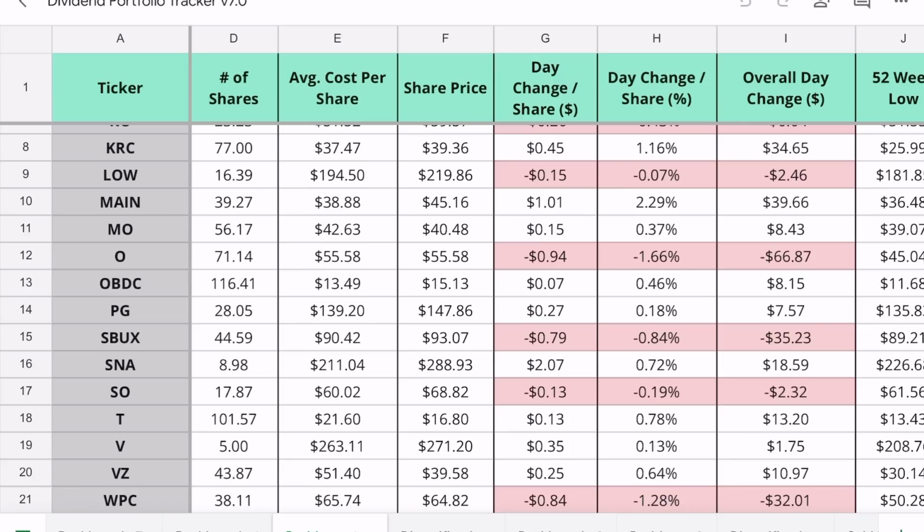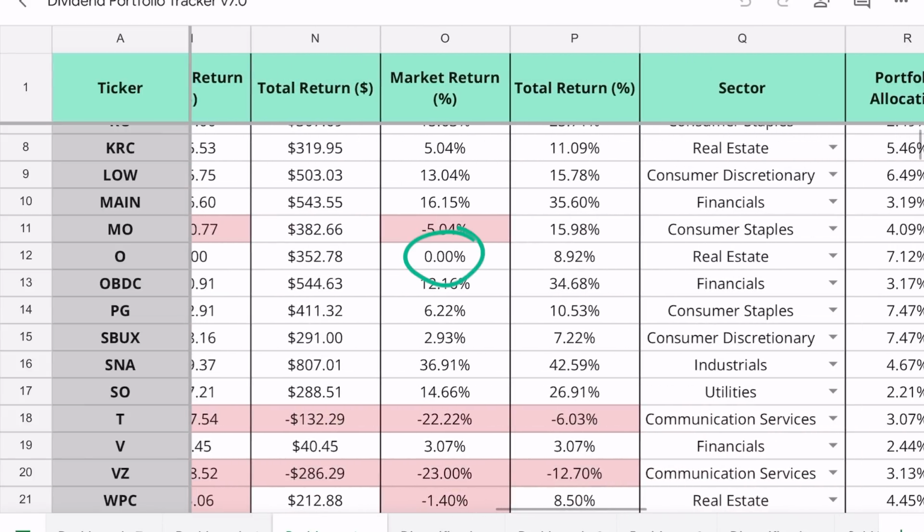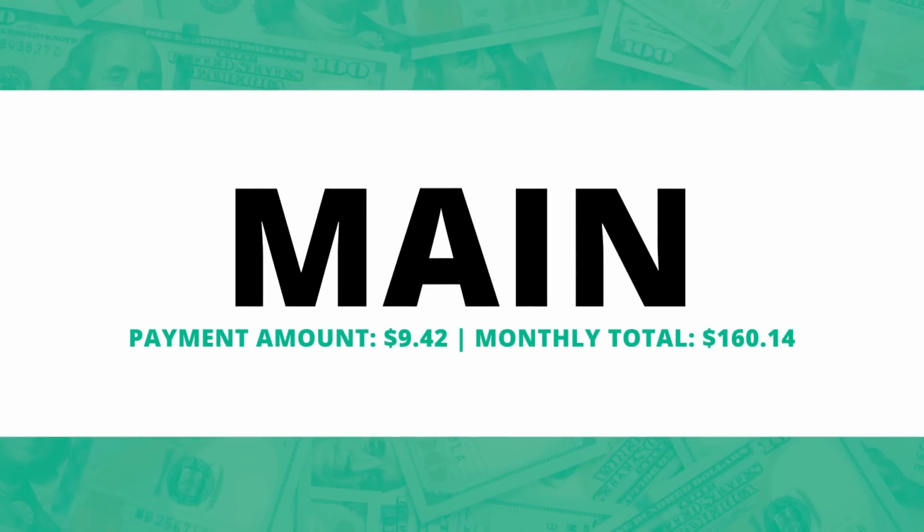Now, looking at my position real quick, I have 71.1 shares of Realty Income, and my average cost is right on par with the current share price. I don't know that I've ever seen that before, but scrolling over, obviously I'm seeing a 0% share price return at the moment, but my total return's looking a lot better. I'm up close to 9% with Realty Income. I'll take it.